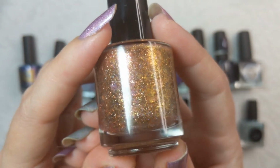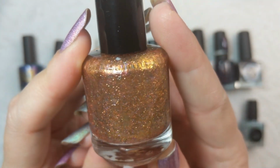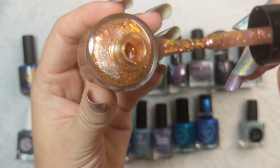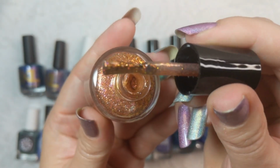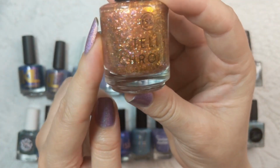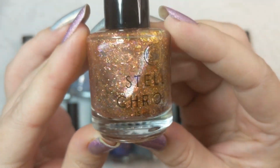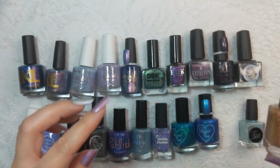I mean, you can't even see any base in there. It is gorgeous. So you've got all of those flakies in a couple of different colors, and you've got some holographic glitter in there as well in sort of a peachy gold base. Very light though. I'm pretty sure if I remember correctly, it is meant to be worn as a topper, but it is gorgeous. I would definitely recommend this for your summer and fall manis. It's beautiful. I love the mix of the iridescent glitters in here and that beautiful pop of the holo. Very fun color. So that was Stella Chroma's Do This Again Old Fashioned.